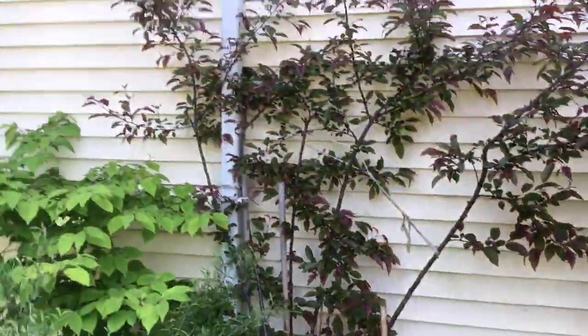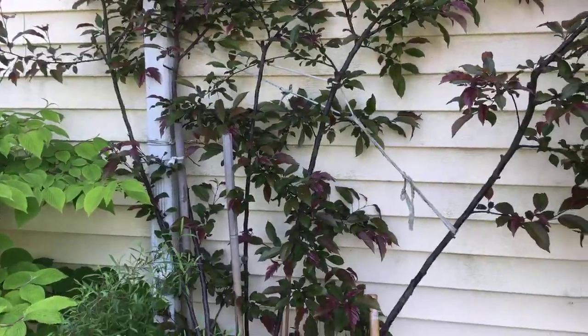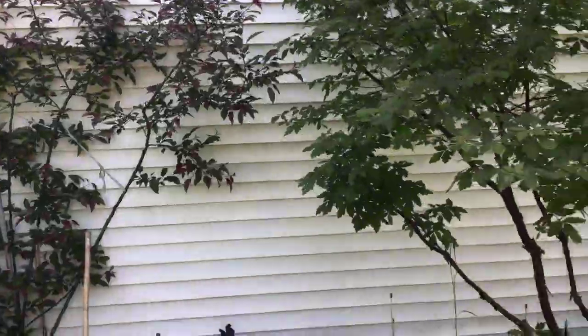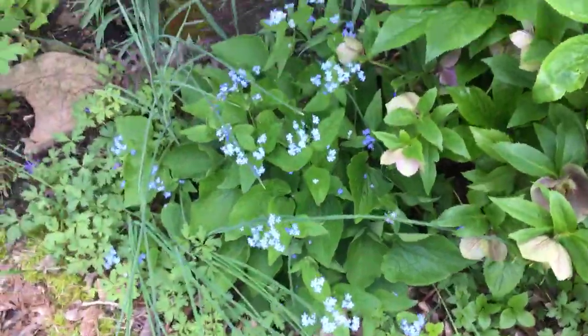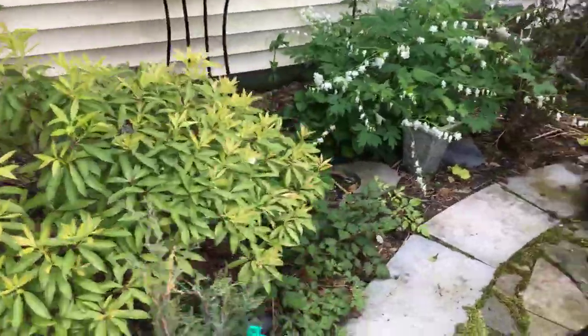Okay, so that's our crabapple, the Royal Raindrops, for foliage only. It's not going to flower. It's too much shade. The espalier of it. Yeah, it's up against the wall. Too much sun. Okay. And then our paperbark maple, more of that lovely Siberian bugloss. There it is. Let's see, anything else going around this corner?